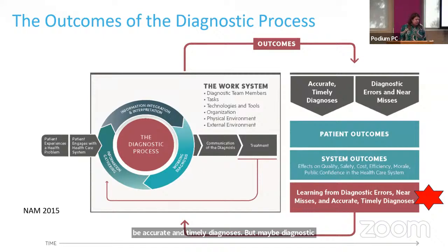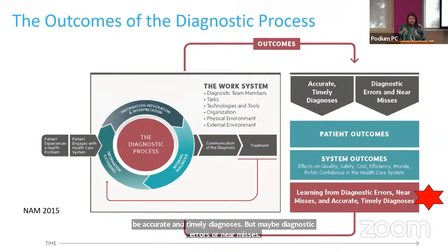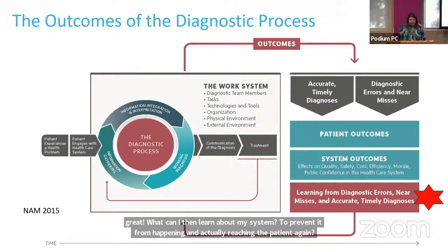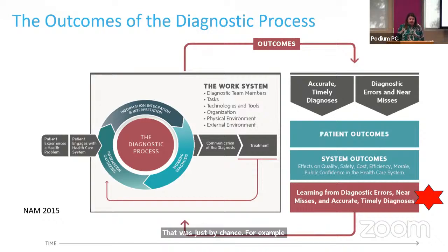The near misses are my favorite when it comes to safety events, because you can have a safety event that reaches the patient and you then investigate what went wrong, how do we fix our system. But the near misses are the ones that you catch before it reaches the patient. The last barrier perhaps caught it. Well, great. What can I then learn about my system to prevent it from actually reaching the patient again, if that was just by chance, for example. And so again, that influences patient outcomes and system outcomes.